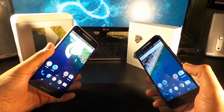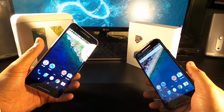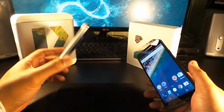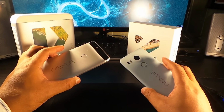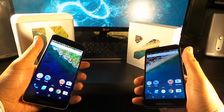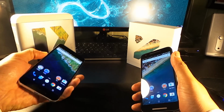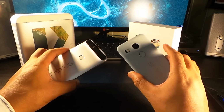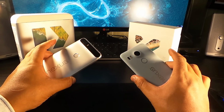The reason why? Better front-firing speakers, better overall camera, better screen, a little bit more luxurious feel of a build. But for one-handed use, I got to give it to the 5X. They're both a buy. They're both bargain priced. You're talking $499 versus $429. All it is is which one you prefer.